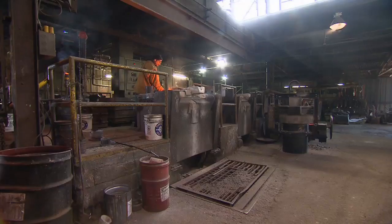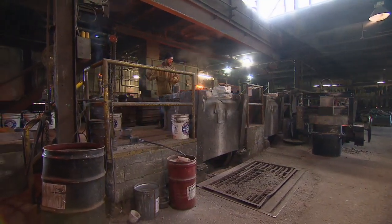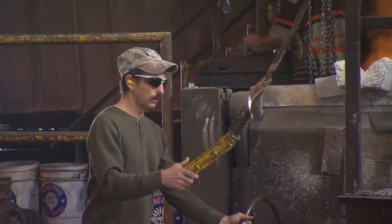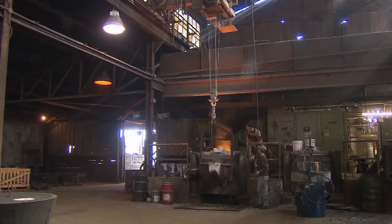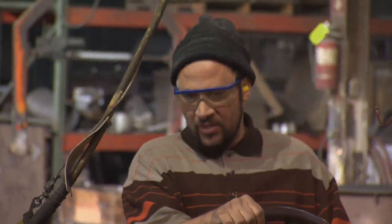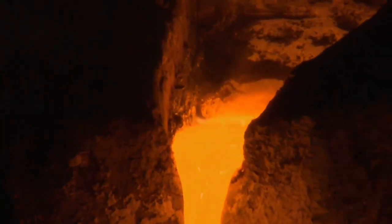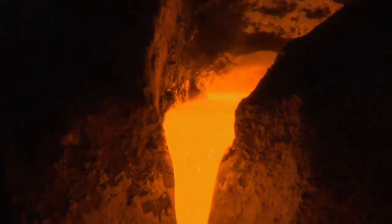We have managed to survive in a market where probably 80% of the foundries have gone out of business since the 1970s, and part of that was driven by air pollution regulations, the economy, imports, offshore labor and production being cheaper, but we have hung on and kind of fill a niche market where if somebody wants something very quickly or small quantities that doesn't make a lot of sense to import. So we try to fill that niche market, and there's a real need for it.